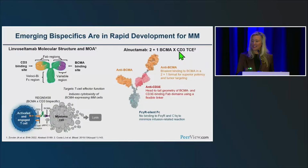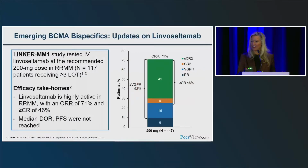Still BCMA to CD3, so again, these are all B cell. Again, B cell maturation antigen is expressed less on the healthy cells and more on the cancerous cells, but it's a very nice target for myeloma because it's pretty effective. So the emerging BCMA Linvo, I keep calling it Linvo because that's what I affectionately call it because it's too long to say at 6 in the morning. The Linker MM1 study tested IV Linvo at the recommended dose of 200 milligrams in relapsed myeloma, and it was 117 patients. And the efficacy take home is that it's highly effective. Overall response rate of 71% in this population in this clinical study at that dose.